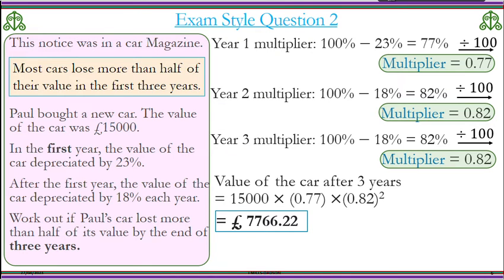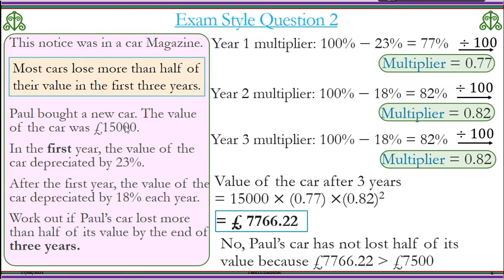At the end of the third year, the value will be £7,766.22. So if the car is 15,000, half of that is 7,500. So we realize that at the end of the third year, this amount is bigger than 7,500. So the answer is no. Paul's car has not lost half of its value because £7,766.22 is more than £7,500, which is half of the price. So the answer is no.